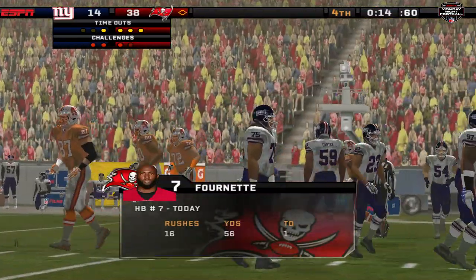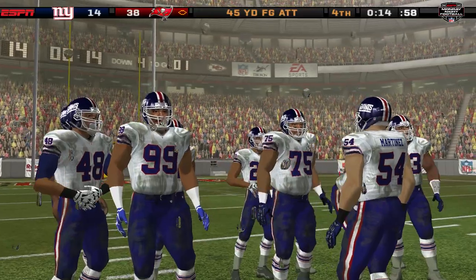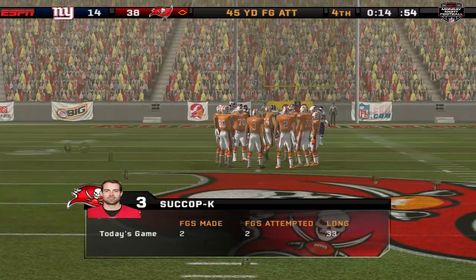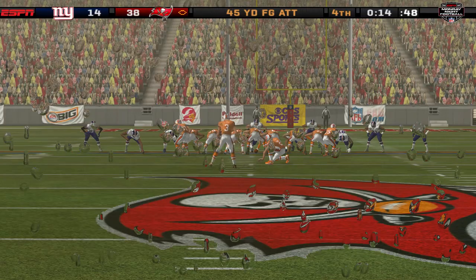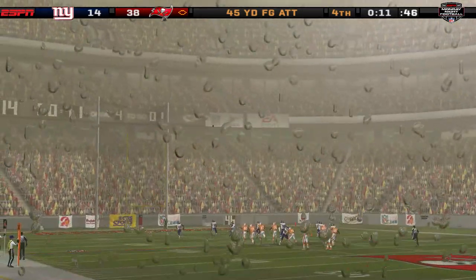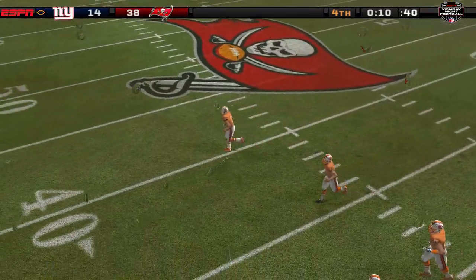Nothing doing on that running play, so they'll probably send in the kicker. I think so. When you've got the lead, you don't have to try anything fancy. You just tack on the three and put the game in your defense's hands. Number three leads the field goal team into the game for the attempt. It was long enough, but it sliced to the right.